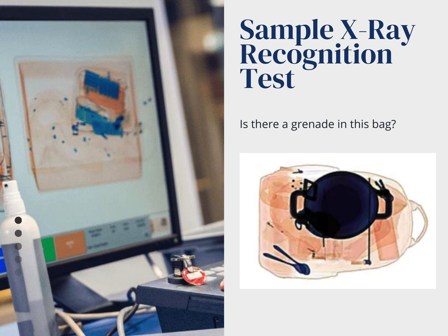In this X-ray image, we're asked to determine, is there a grenade in this bag? Take a close look. Can you spot it? It is not clear what is in the picture. This is what makes the X-ray portion of the exam so hard. You also have the clock ticking down, which does not help.